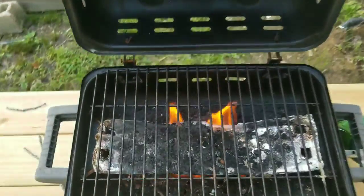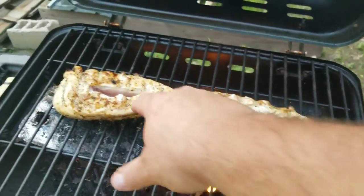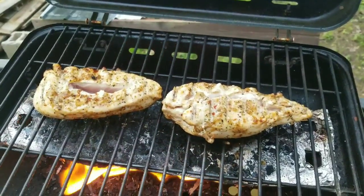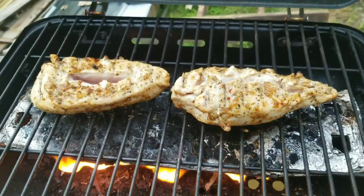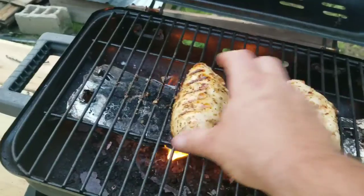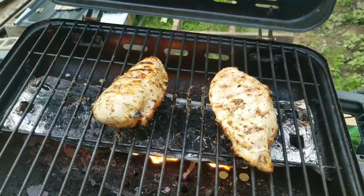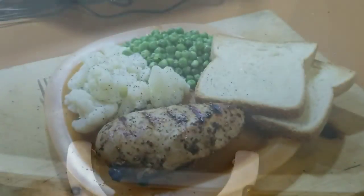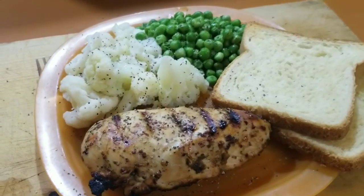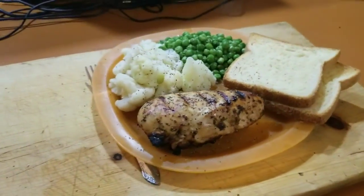Let's let this thing cook for a little while, get hot, get that grate cleaned, and bust out that chicken. Everything smells good. I'm trying to cook it slow, but not too slow. You can see, still raw on the inside. It's getting there. Smells awesome though. Fire down just a skosh. Looking good. And that's all it is, folks. Just some grilled chicken, some cauliflower and peas, and I made some improvised garlic bread here. So that's about it.